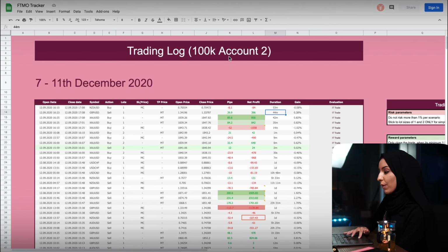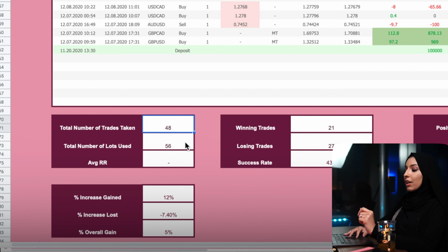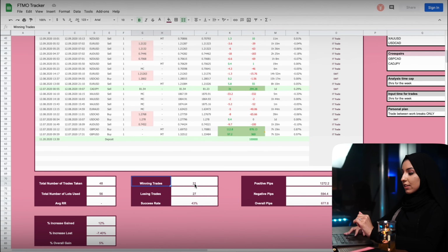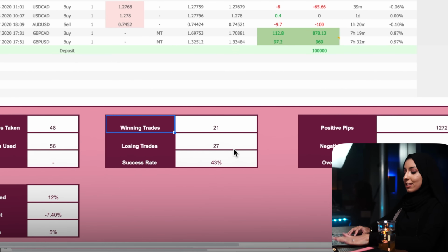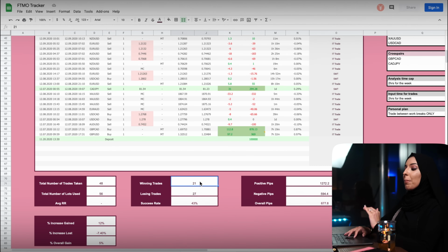So to get straight into it, just to give you guys an overall summary of the week, the total number of trades that I took on my second account was 48 trades, and the number of lots that I used was 56 lots, and the number of winning trades that I had was 21, and the number of losing trades that I had was 27. The success rate that I had overall was 43%. As you guys can see here, the number of losing trades was a lot more than my winning trades, but I still overall was successful and profitable because my risk to reward ratio was strong.